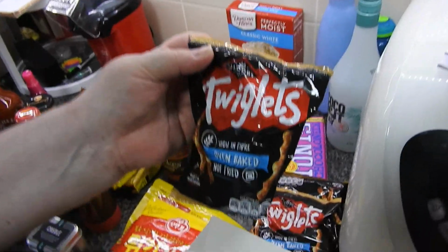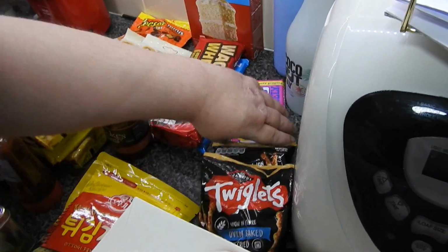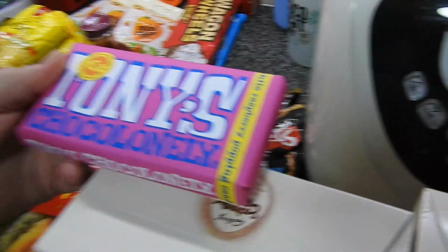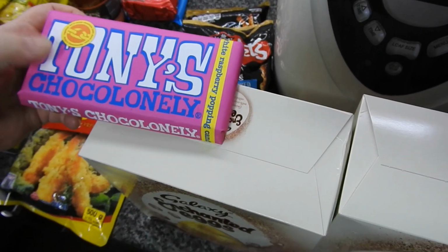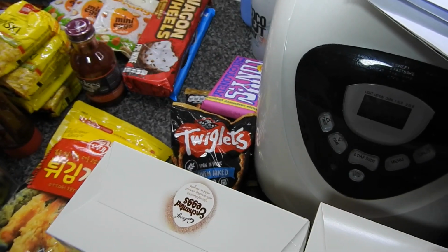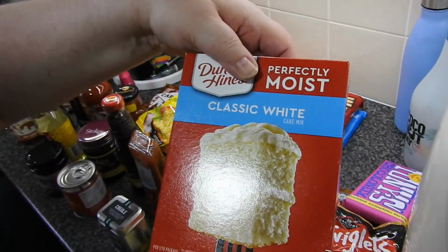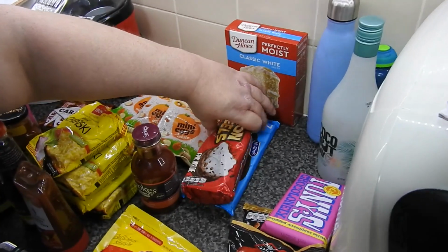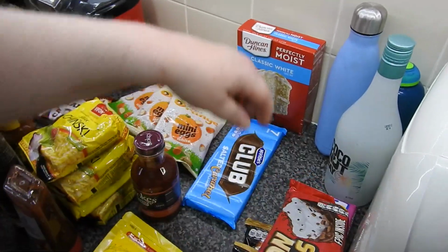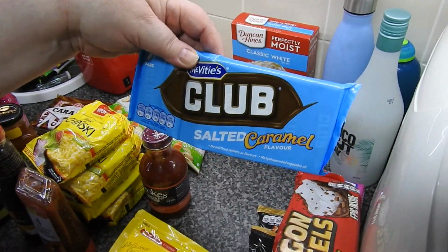The twiglets. I never buy these for Steve, and there's three of these. I personally haven't seen this one before. White raspberry popping candy. Steve likes a salted caramel one of these. So I bought that for Steve to try. Now, I've never tried the classic white, so I thought I'd give that one a bash. It's moist. Steve, shut up. Wagon Wheels, original, just for pack ups. Club, salted caramel. I don't think Caitlin likes these ones. Pack ups as well.